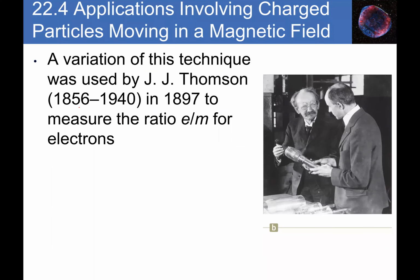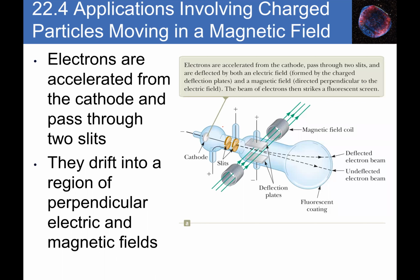All right, so here you go. J.J. Thomson in 1897 was able to measure this ratio e over m for the electron. And that's the basis for any type of cathode ray tube. If you remember those big TVs, we used to have those CRT TVs, they all use this type of device, which is known as an electron accelerator. So they would accelerate the electrons and deflect them and then generate the screen, right?